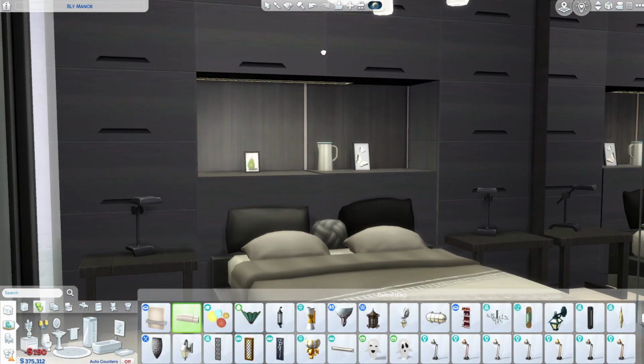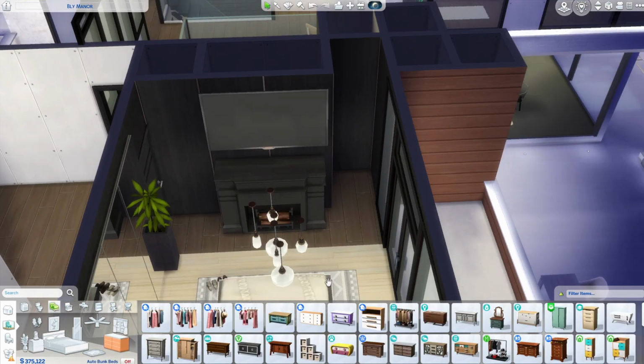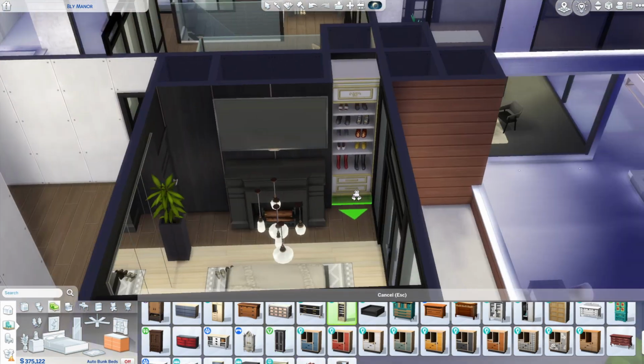Here is the other bedroom. Obviously, we've been working on that for a second, and I think we're actually going to be leaving it in soon. But I really like the way it turned out.